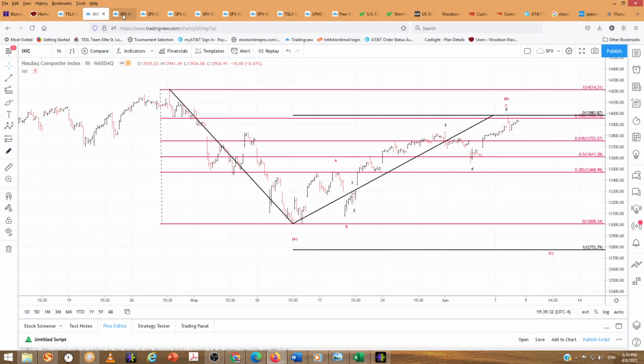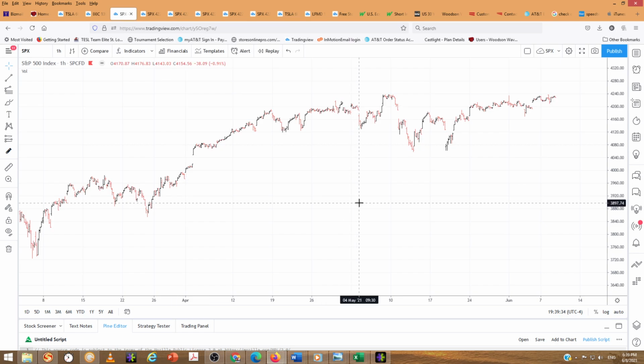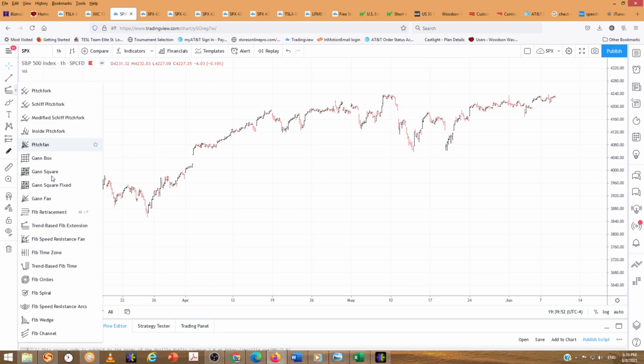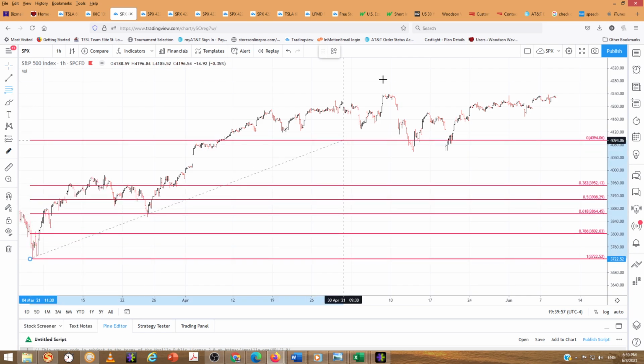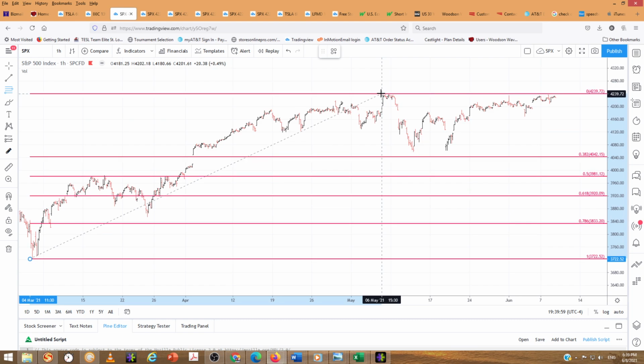Let's get into the S&P. The S&P is a completely different animal, and I've got an hourly bar here from the March 4 low, because we're looking at whether this is a correction of the rise from the March 4 low to either this May 7th high or possibly a higher high. Let's look at this without even labeling it right now. That is the all-time high, May 7th. We'll get into more detail there.